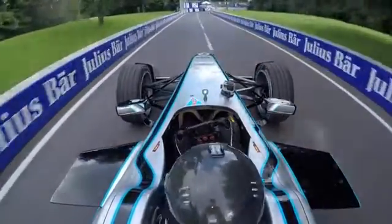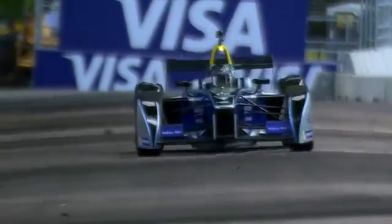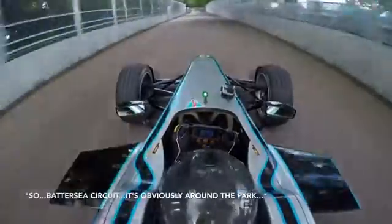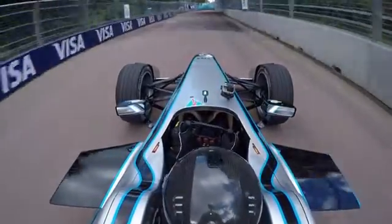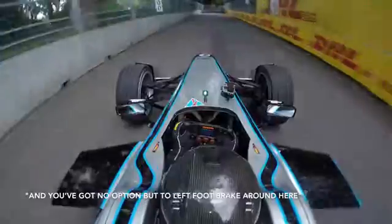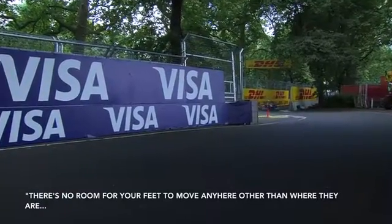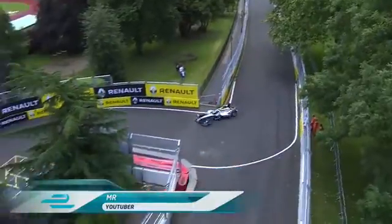So I guess one sign of that is these cars are actually quite friendly to drive. I didn't get in this thing thinking, oh god. It goes well. And by god, the front end turn-in is pretty special. So that is the circuit. It's there around the park, and there's plenty of sort of dodgy camber going on. Very, very tight, and you've got no option but to left foot brake around here because there's no room for your feet to move anywhere other than where they are. This thing is pretty much molded to you. Fantastic experience.